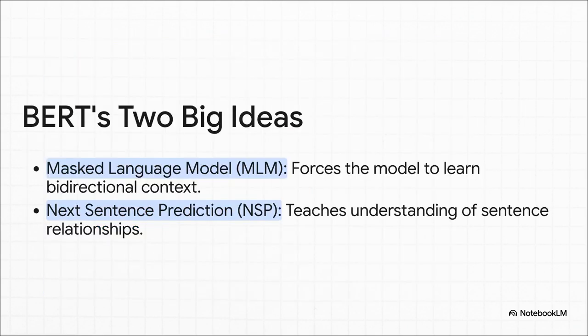But okay, how do you teach a model to be bidirectional? That's the real trick, isn't it? Well, the researchers came up with two brilliant and surprisingly simple ideas. First, something called the Masked Language Model, or MLM. And second, a task called Next Sentence Prediction, or NSP. These two together are the secret sauce.